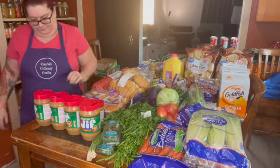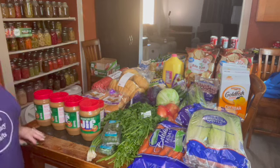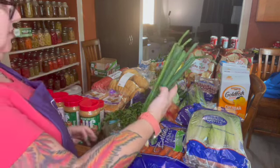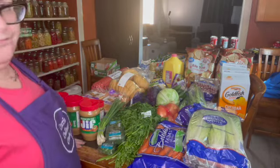Okay. So that is my haul. Oh, wait, did I mention onions? I did get some green onions, too. Okay, so there is my first grocery haul for 2023. I am glad to get that in. I'm anxious to have a salad again.